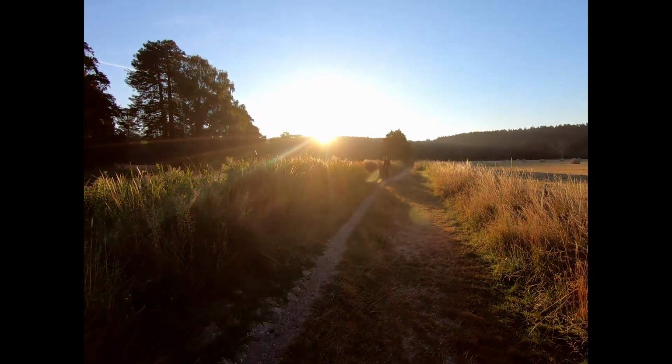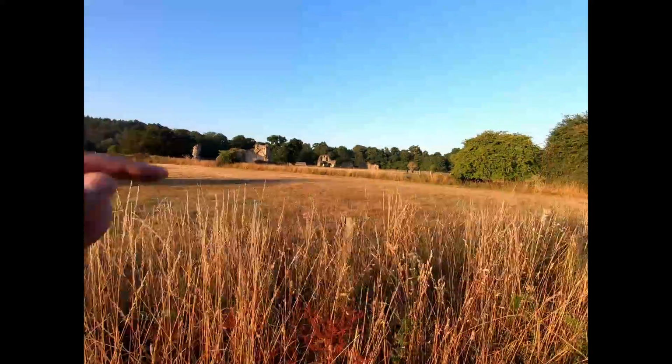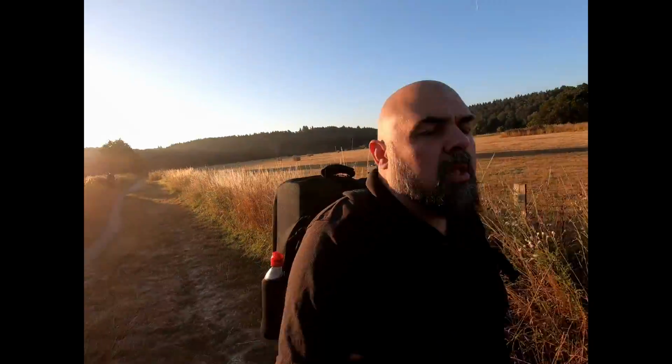Shot it. I was looking into sun, all that, but see part of the abbey over there. Right, I'm on upward.